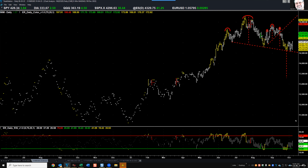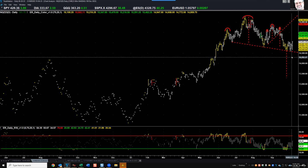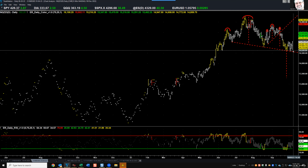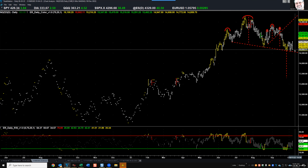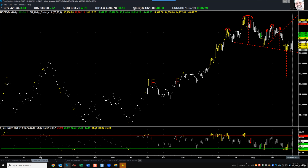Next chart. The December NASDAQ futures contract never, like the QQQs, never broke out to the downside on the head and shoulder. The pattern's there, but it never started. So you had to close below the neckline, which never happened. And here we're having a bullish engulfing. Now, it's not an official buy signal, but it's about as close as you can get.